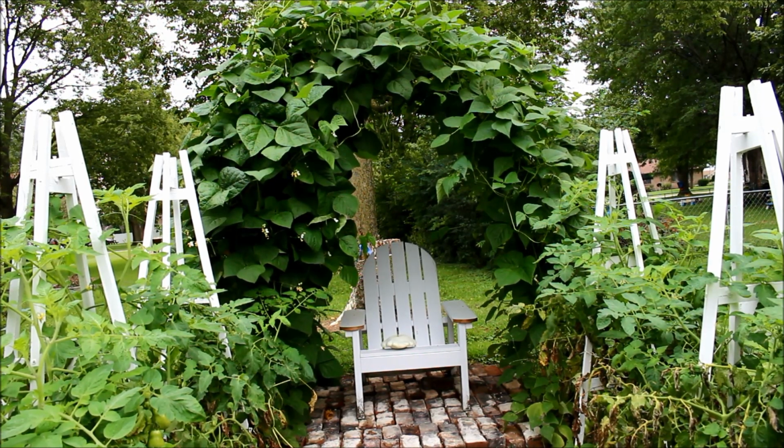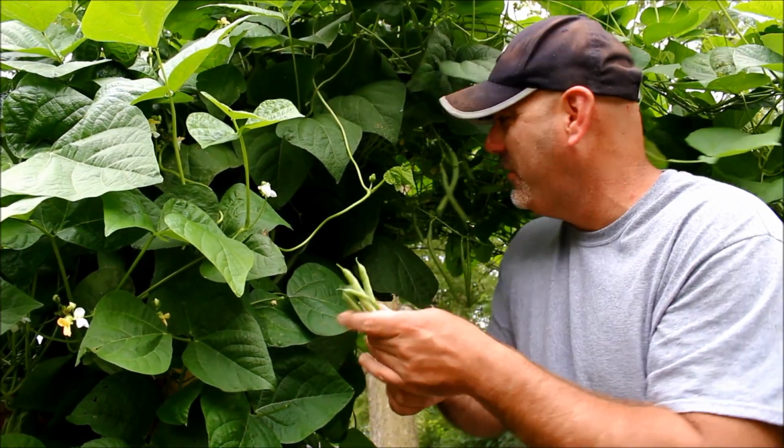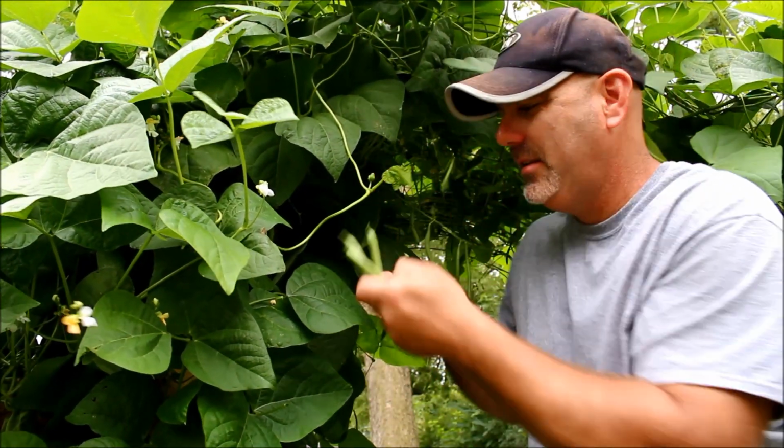Check out that bean trellis right there. That thing is a monster. And that would not happen without the secret. None of this would be possible without using the secret that I'm about to spill right here.